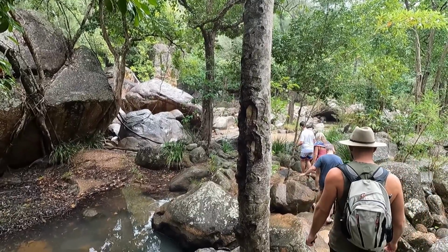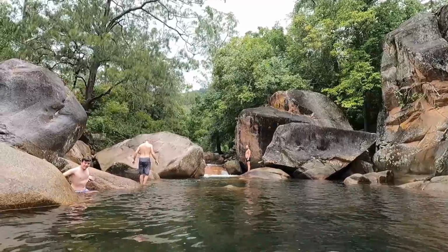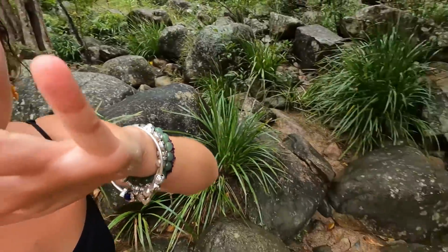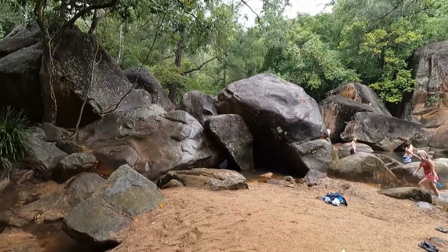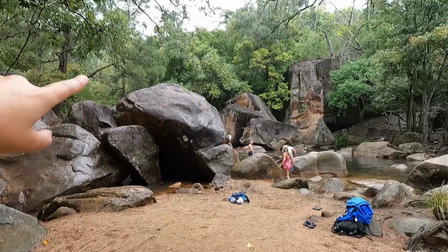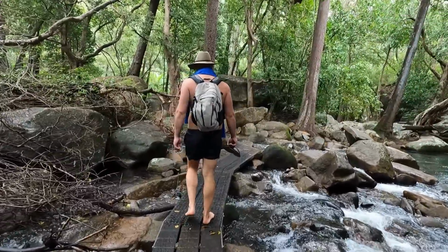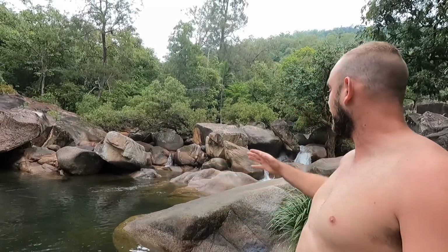A 10-minute walk from the campsite is a few rock holes and different swimming pools. I think they tier up here. You've got a walking track around outside or you can rock hop all the way up. But it is freezing cold water. This is the rock pools. So on the track up to Drama Waterfall, you just veer off a little bit before the track starts going up and you get to this little oasis.